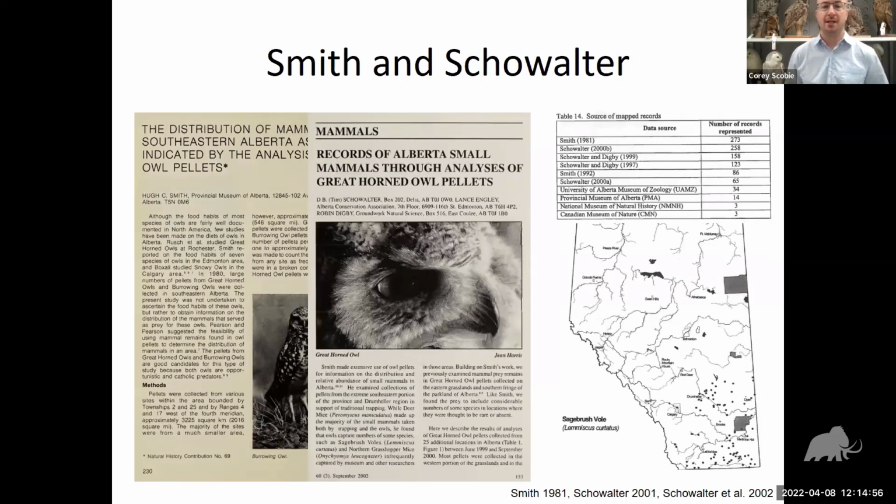And then Tim Showalter continued this work later. He took pellets again from great horned owls and some from burrowing owls and took them apart and looked at the species of small mammals that were contained therein. And once you collect enough of these data, you can start putting dots on a map. Not a lot prior to this work by Smith and Showalter, not a lot was known about the distribution of small mammals in southern Alberta.